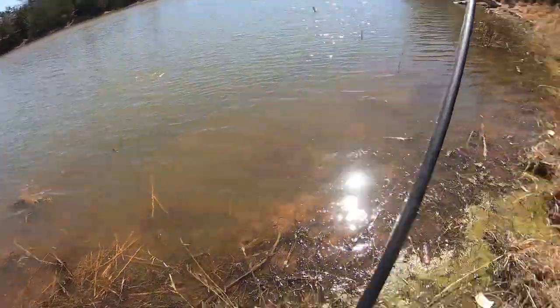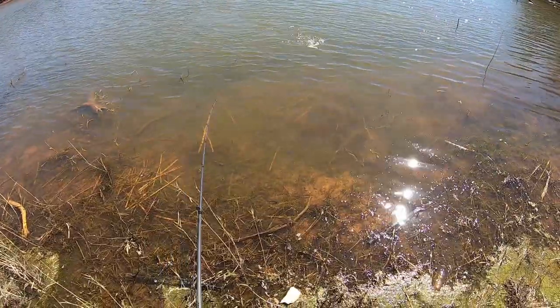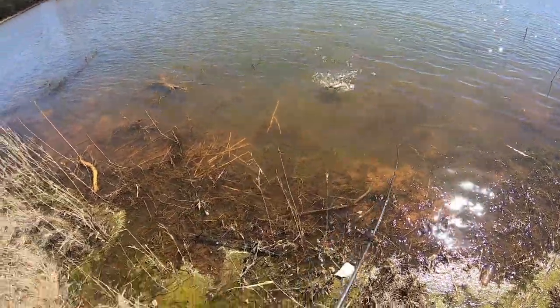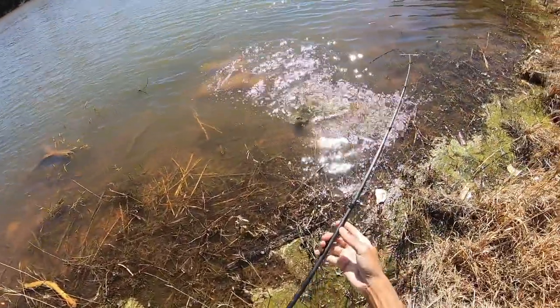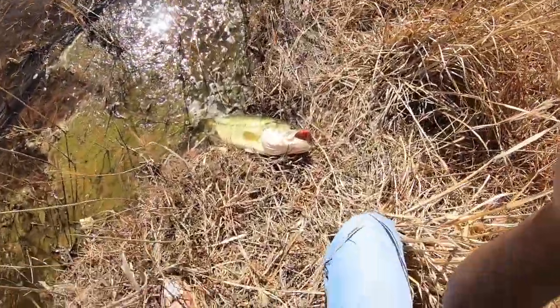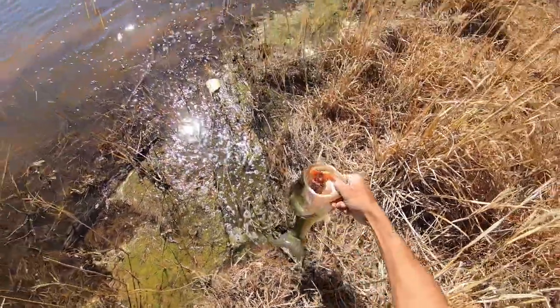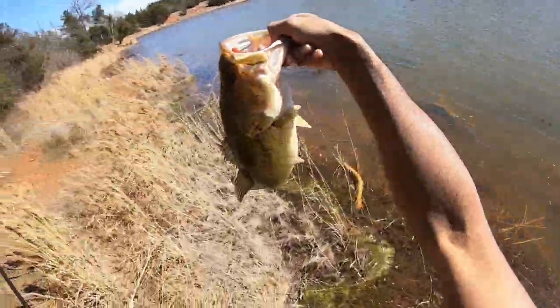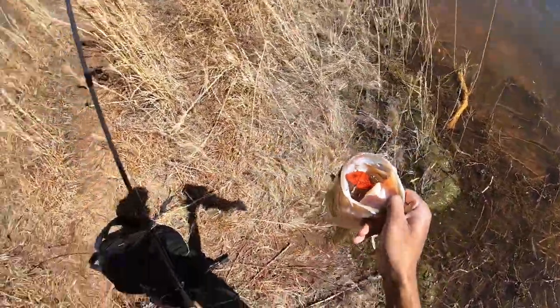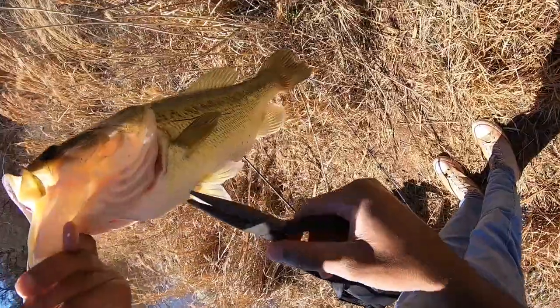There we go. Oh, he looks good. Come here. Don't jump though. He looks good. Come here. Oh, he has that entire trap in his mouth. Y'all see that? My goodness. That's how you want him to eat it. You see that? Just straight ate it. That is a decent size one. I think he's about 4 pounds. Thank you.